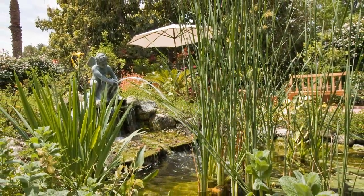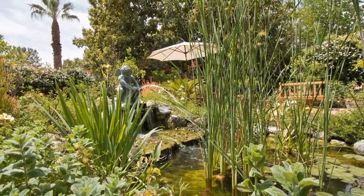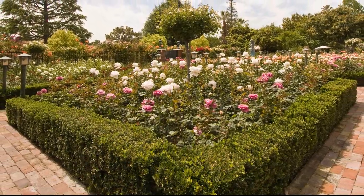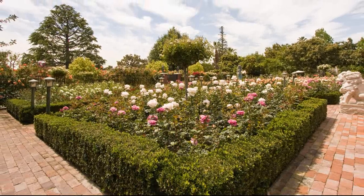The ponds, there are 4 ponds in the gardens. We tried hiring a landscape designer, but it didn't seem to work out, so I became the informal landscape designer and gradually worked through the yards.